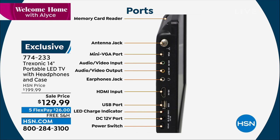There's also a USB port. That's how I downloaded movies from my computer and showed them on my TV. That's also how Alice is showing movies on hers. We just download it to a USB stick, plug it in, and it works perfectly that way. Then there's that HDMI input right there in the middle.